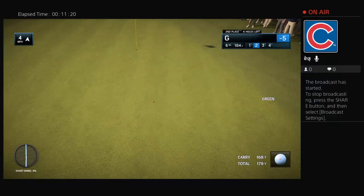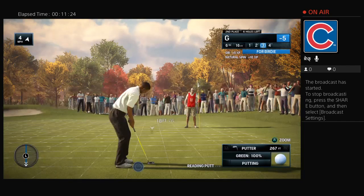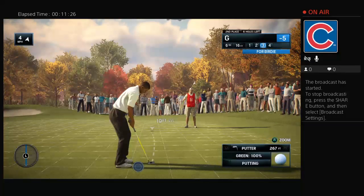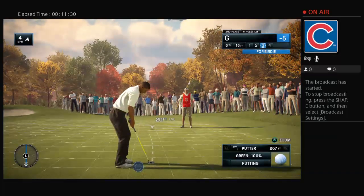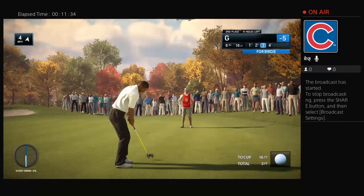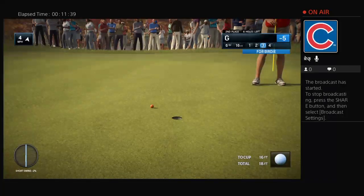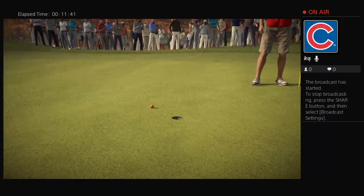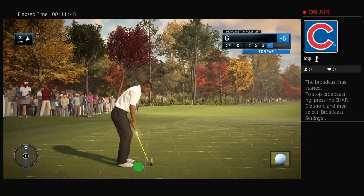Good, clean contact and a nice result, and a chance for birdie coming up. Getting set now over the putt. Well, that was a good-looking putt, just not falling right now. Sadly, he's going to be disappointed. He has this for par.